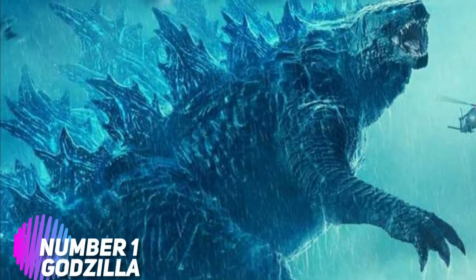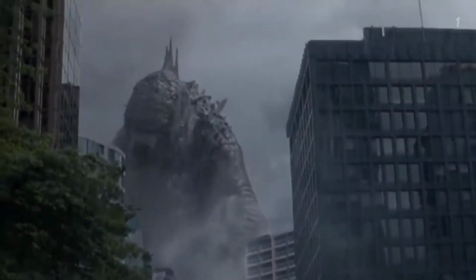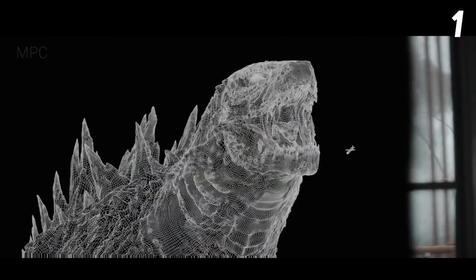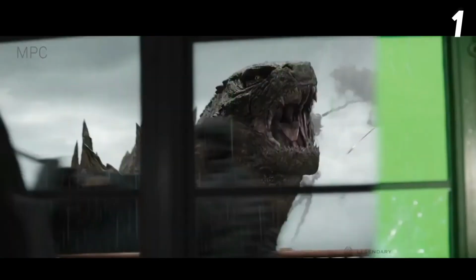Number 1. Godzilla. A movie involving giant monsters has to have some pretty amazing computer animation involved in it. The whole movie was basically one giant green screen that had multiple layers of digital frames stacked on top of one another to create a marvelous spectacle.